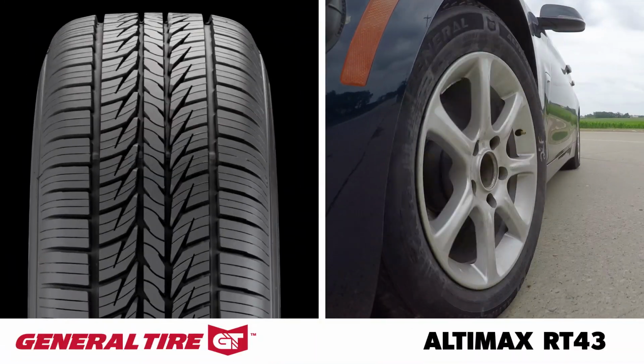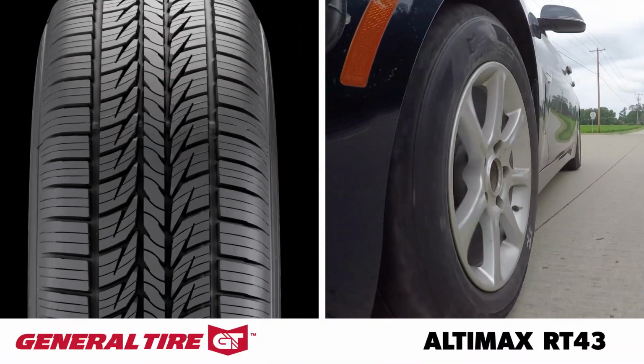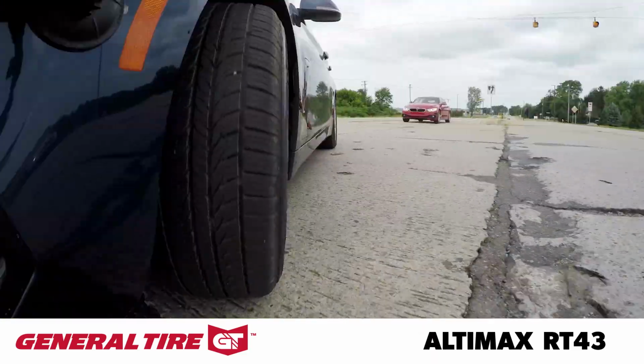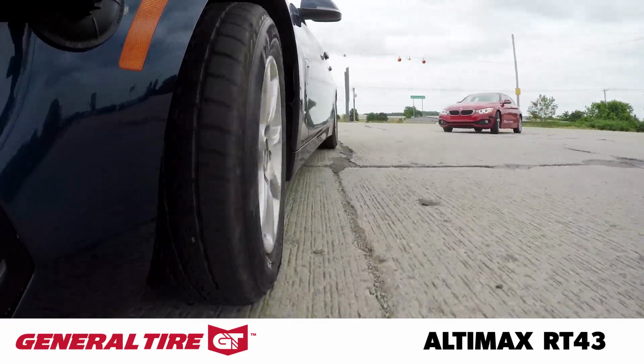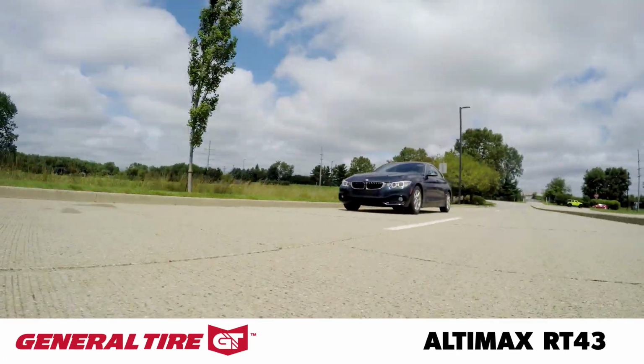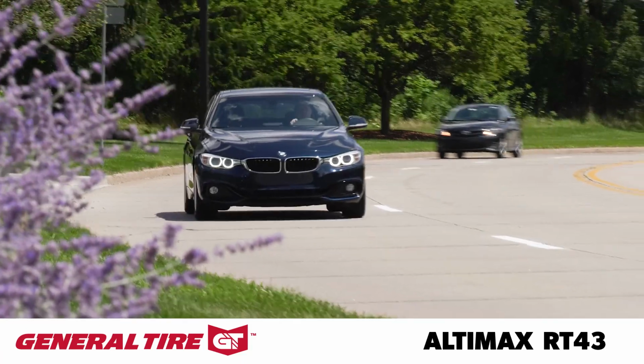To start out the test, I'm driving the General AltiMAX RT43. This tire feels substantial and well put together. It has a good solid on-center steering feel and nice linear response to your steering inputs. There is some noticeable tread growl, but it's not intrusive, and the ride of the General is the firmest of the group.